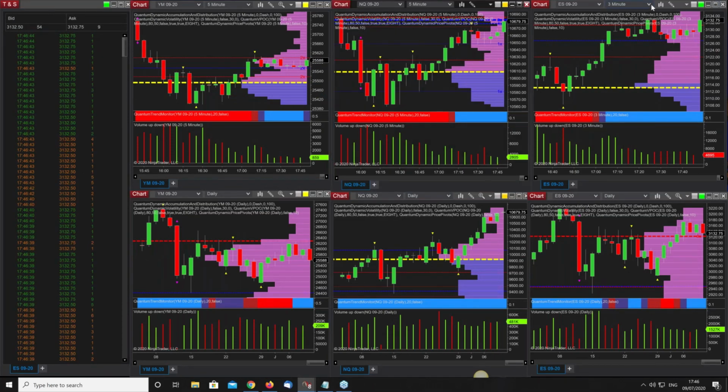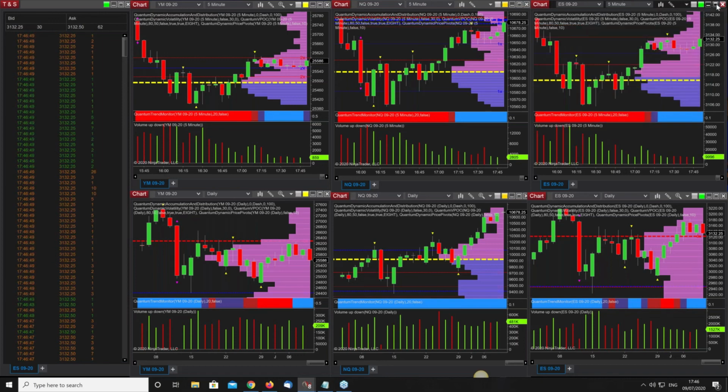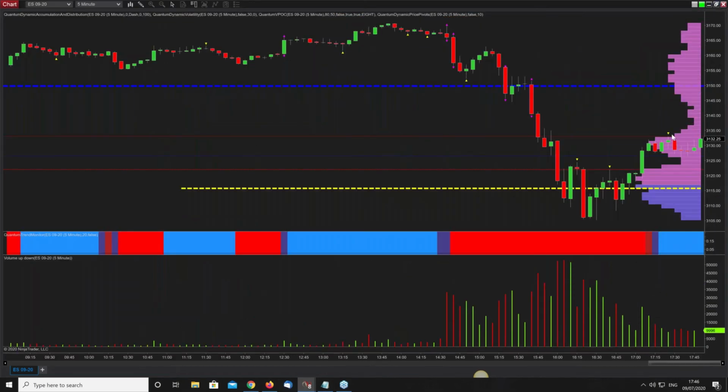This is the ES on 5. Actually, flick that up to 5 minutes. They're all the same. It's on 3 minutes for some reason. There we go. So this is the ES trying to push higher.